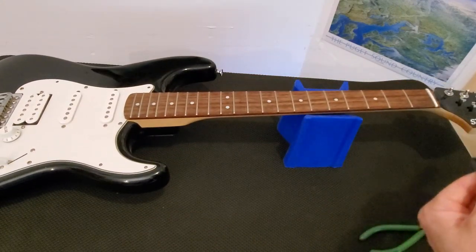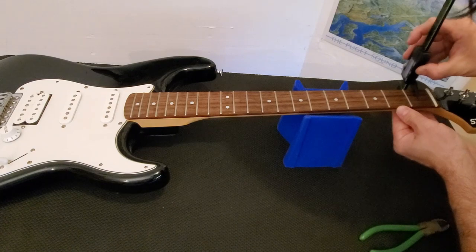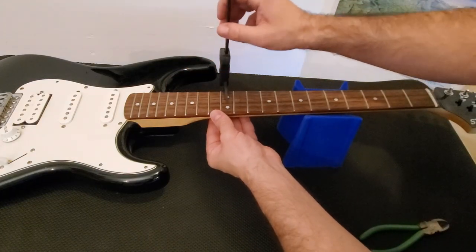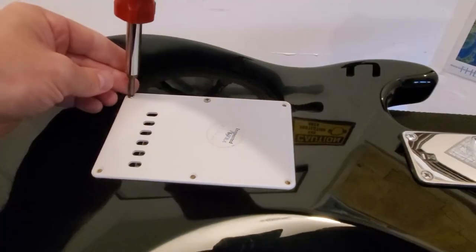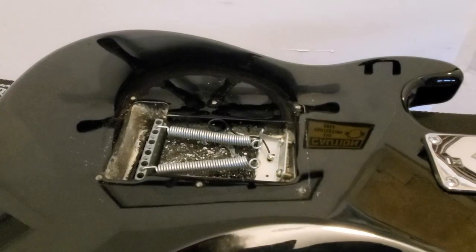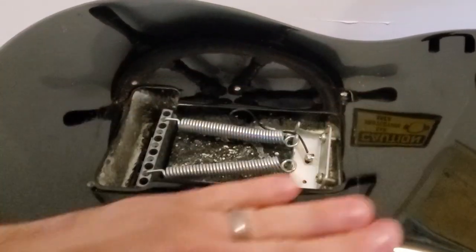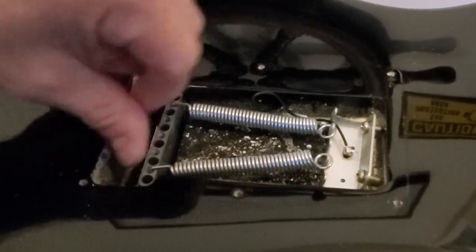All right, let's take the neck thickness. Here at the first fret, millimeters, and then at the 12th fret, 22.6. Pretty smooth routing in here.